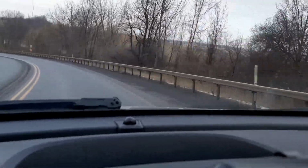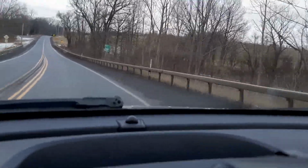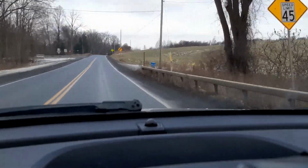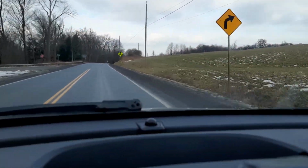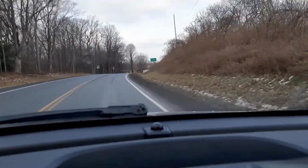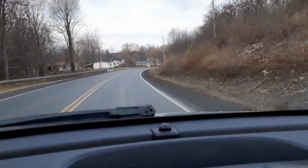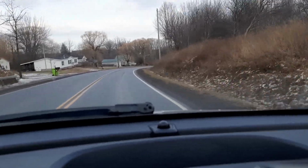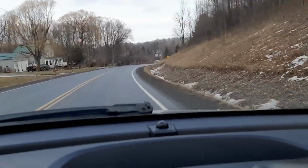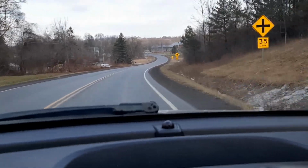Tractor trailers hauling ass like there's no tomorrow. Oh, ears are popping and everything. Oof. Well worth it. Oh, and here we are back in, welcome to Clockville, town of Lincoln. It's even got its own zip code. Don't remember what it is, but I know they got one. Even though I grew up in Clockville, I had a Canastota zip code. Don't ask me.